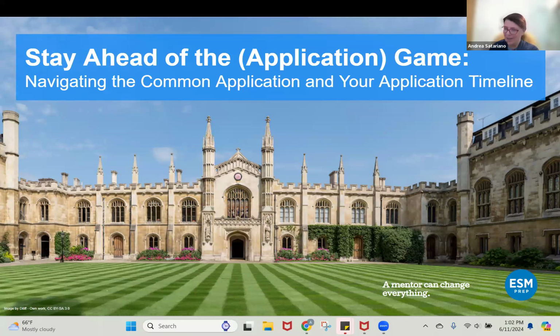Well, let's get started. One of the things that we thought was important to talk about today was basically navigating the Common Application and how to manage your timeline.